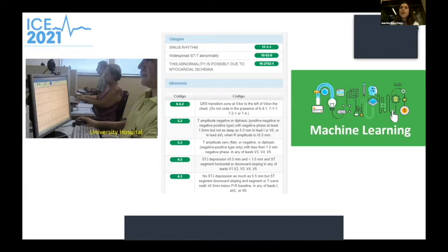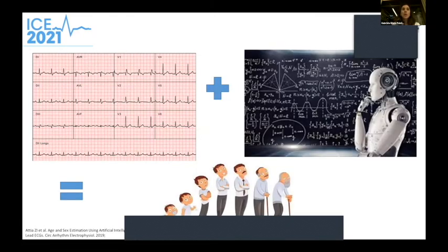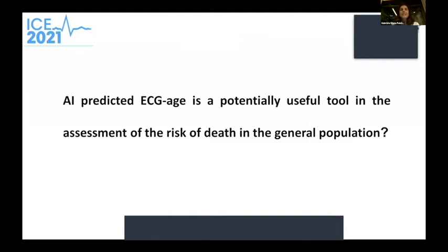And nowadays, a lot has been studied about machine learning, artificial intelligence in the ECG. Artificial intelligence can diagnose some arrhythmias, especially in the emergency department, and it has also been published that artificial intelligence can predict the age of the patient only from the ECG report. And here we want to study if the ECG tracing can give more information for the artificial intelligence as the ECG age, and if this ECG age could be a tool for the assessment of the risk of death in the general population, seeing that the ECG age could be the biological, the vascular age.